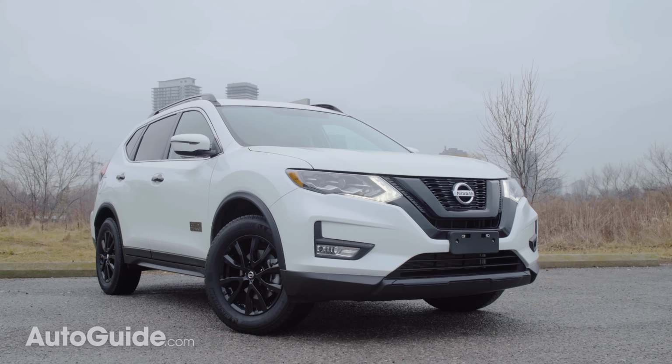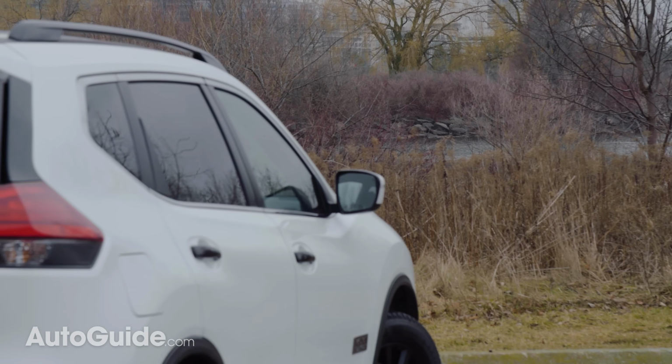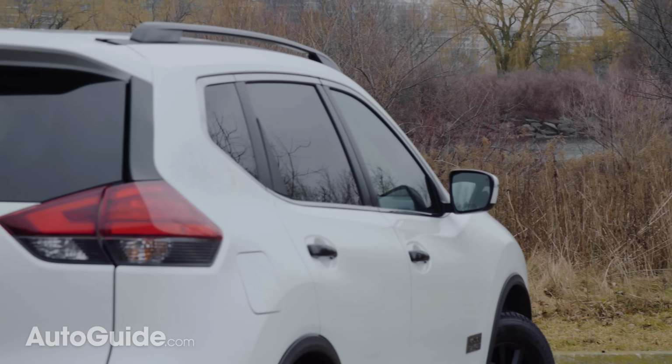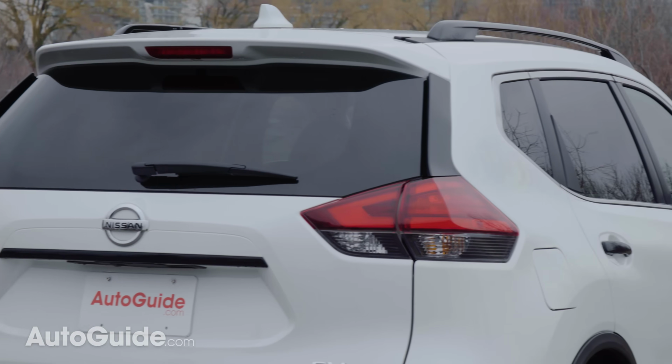The thing is, those changes that were made make the Rogue look even more like a baby Pathfinder than before, which I'm totally okay with. I think it's really attractive. It might not be the most attractive crossover on the market, but it's pretty damn close.